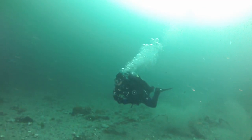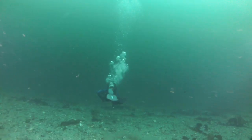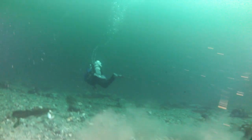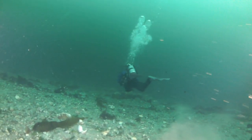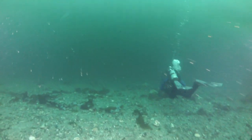And I recommended to Dave to let me take up the rear so I can get a good camera shot of both of the divers, but he was insistent because I was only diving with an 80 cubic foot tank and we're going down to depth, and those guys have a lot bigger tanks. He wanted to keep an eye on me in case I run out of air and need to get back to the surface in a hurry.